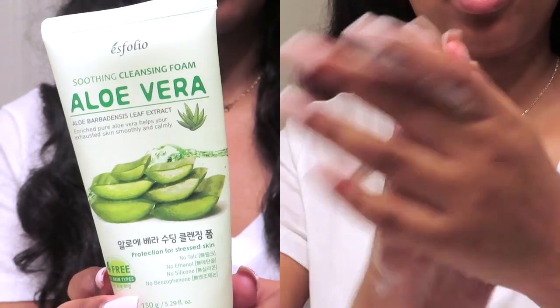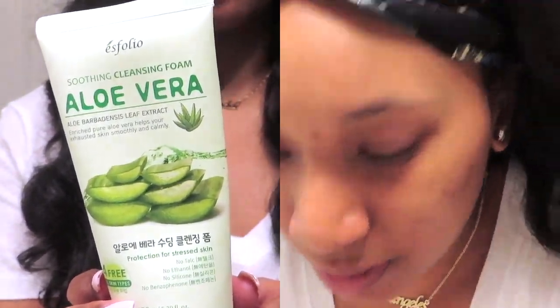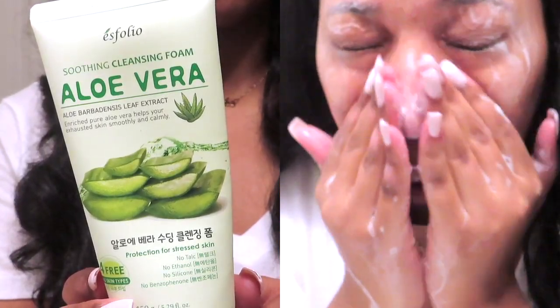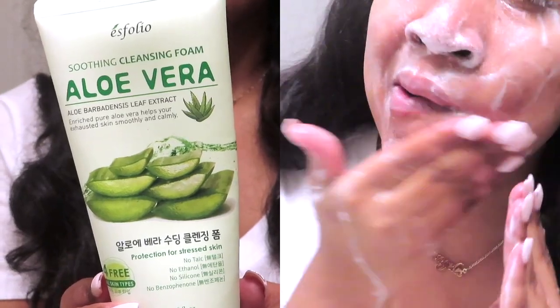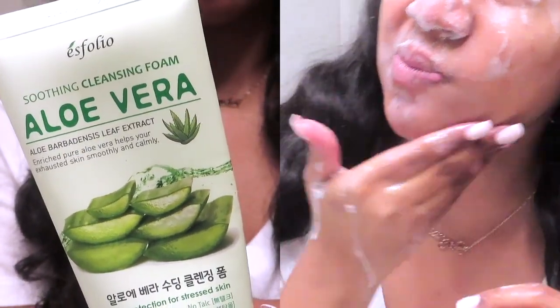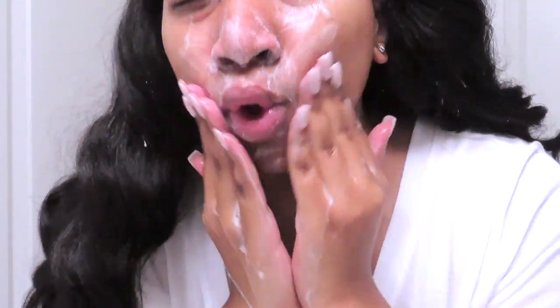So let's get straight into it. So first step to start off, I will be cleansing my skin with this soothing cleansing aloe vera soap by Exfoliator. I hope I'm pronouncing that right, but I have been using this soap lately just because I do have sensitive skin, and it does have aloe vera to keep and protect my skin from being stressed from harsh chemicals.